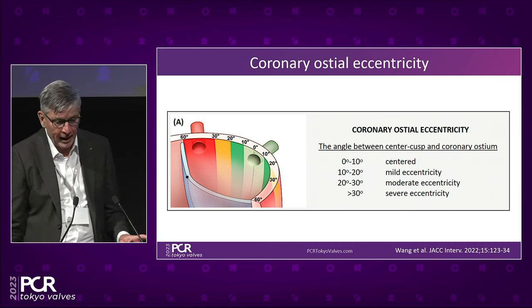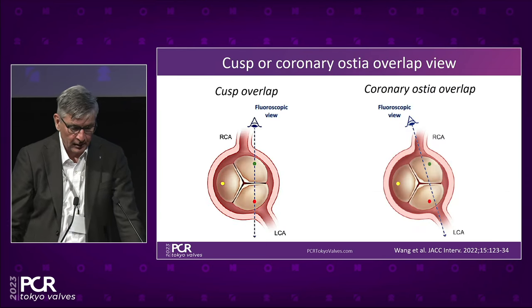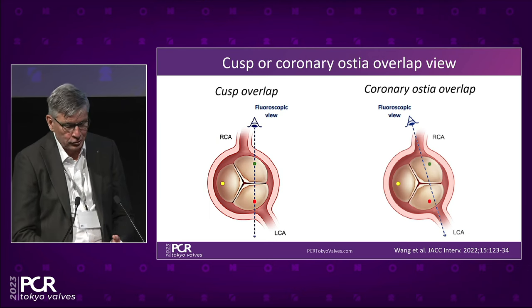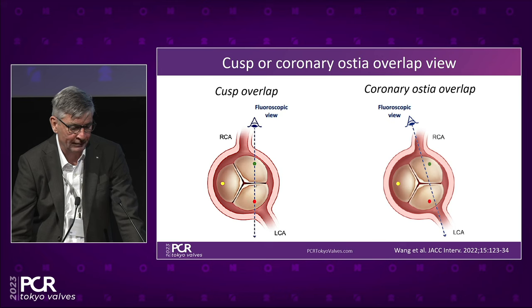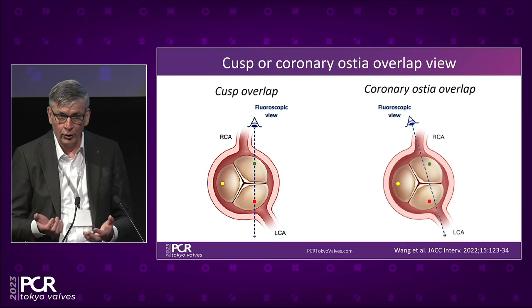But also when you talk about commissural alignment, maybe you shouldn't have commissural alignment in these cases. Instead you should try to have a coronary ostial overlap. As I was saying before, if you have this cusp overlap, with the right and the left cusp overlapping, you should just have the leaflet post on the far right of the screen. But here you maybe should, from your pre-procedural CT scan, identify the C-arm angulation where you have the overlap of the two coronary arteries, and then you're going to have the post something like here. So you're going to have easier access to the coronary arteries.